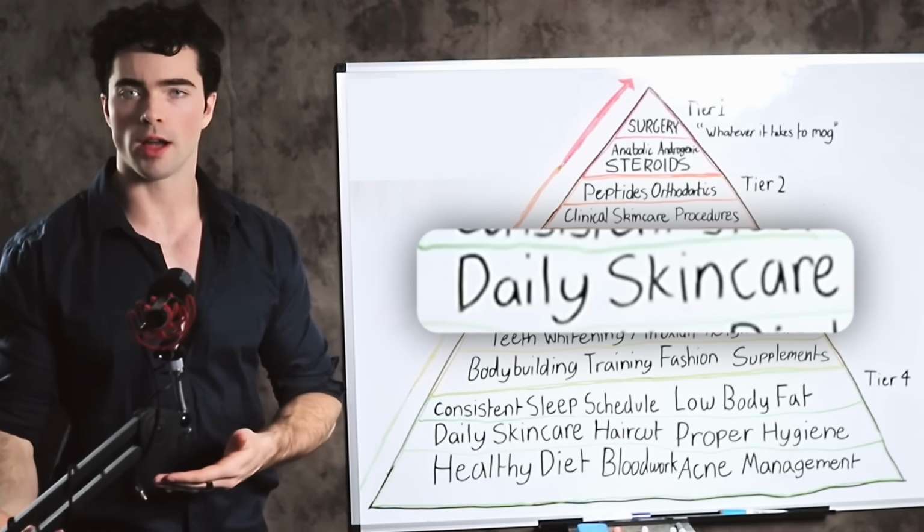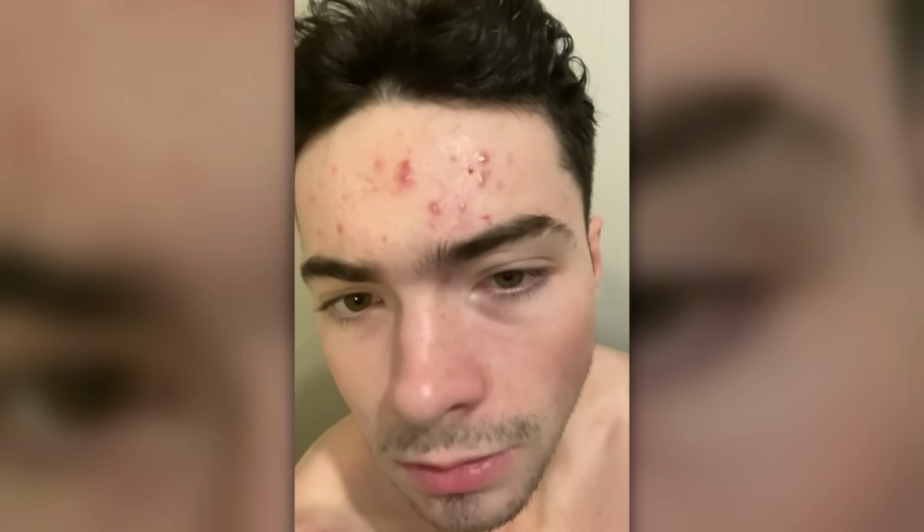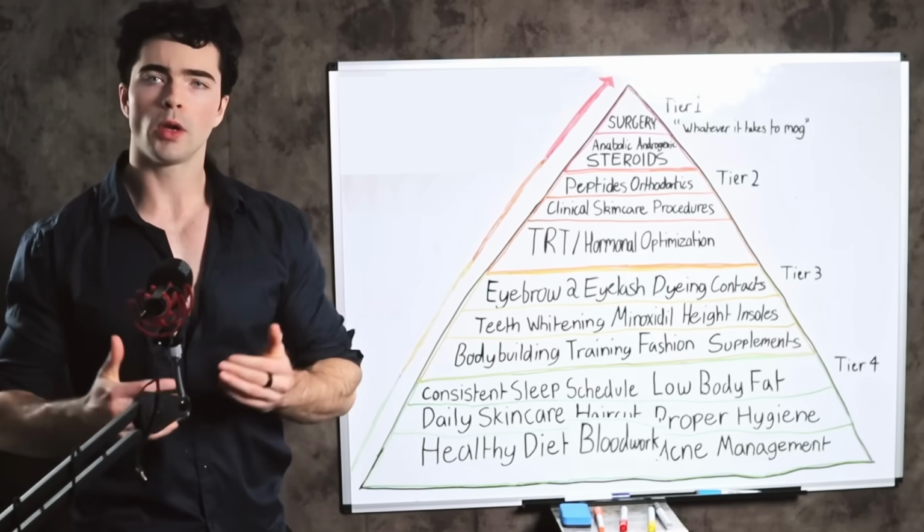Daily skincare is good for hygiene, maintaining clear skin, and acne management is essentially handling acne before it gets out of hand through a healthy diet or sometimes even medications. And then we also have blood work.